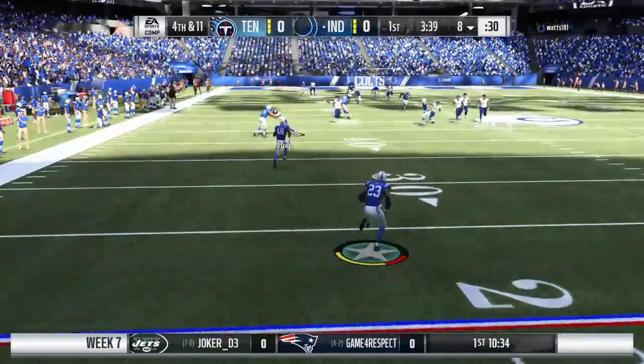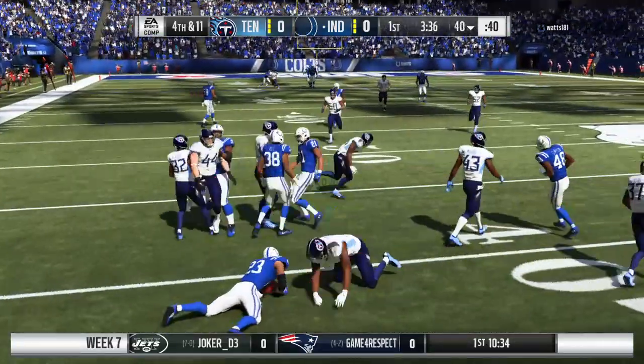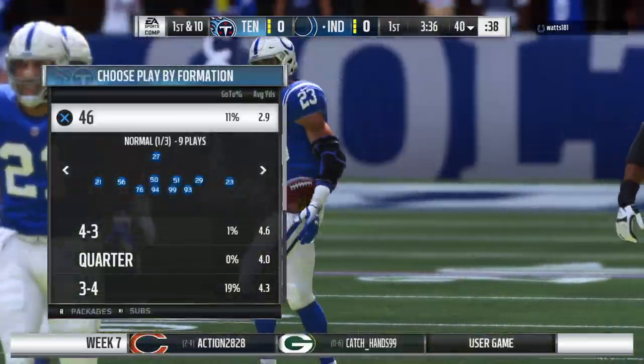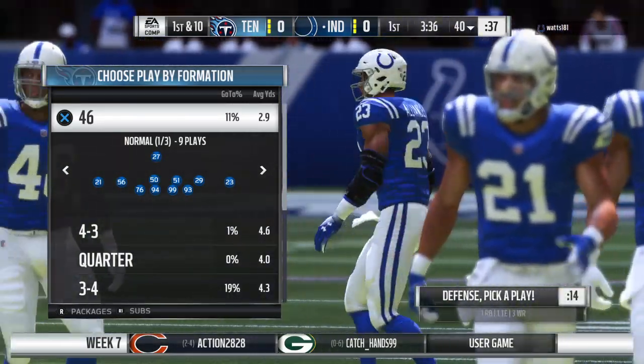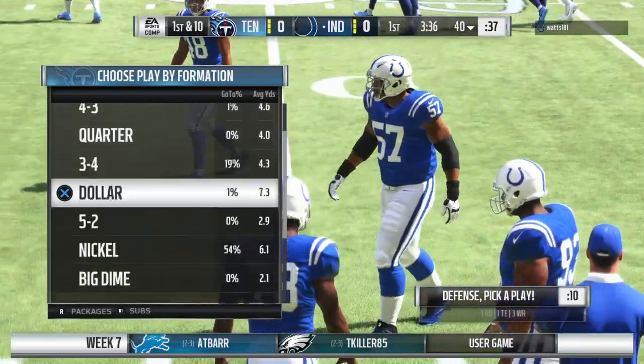And this will be taken at the 13. A terrific return there. 27 yards all told. And the Colts will go on offense here, 1st and 10. And now Indianapolis set to take the field.